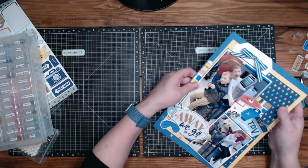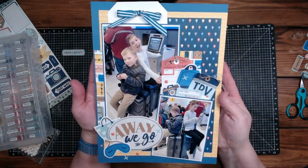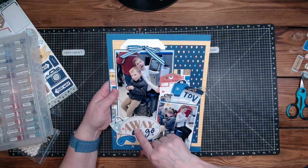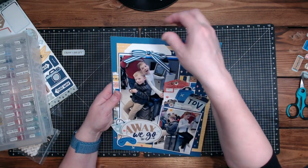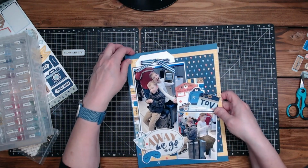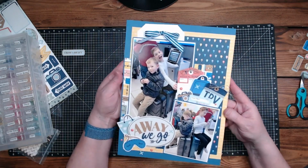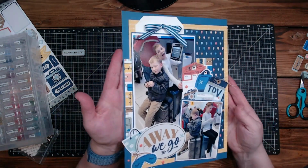So that is today's layout. I think it turned out really good. And it's got this little hidden journaling right here that you can pull out. And with this down here, if it happens to go down lower like I just did, you don't see it at the bottom either. And I think I kind of like it that way. But either way, it's going to stay because it's snug. I didn't create a huge pocket, just a slide area. So very fun. Aren't those kids cute?